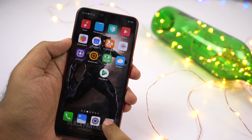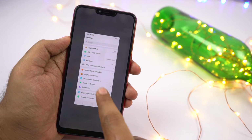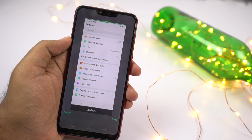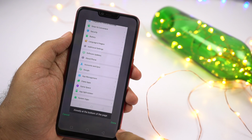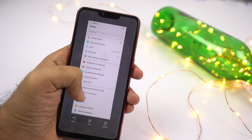Next, we have long screenshot. Now to take a long screenshot, first take a normal screenshot. You can either use the hardware buttons or the 3-finger screenshot. Now once you take a picture, you will see a preview on the left corner of the screen. Click that and you will see the option to take a long screenshot. Just click that button and swipe up slowly to take a long screenshot. Once you are done, click the done button. So in this way we can take long screenshots.